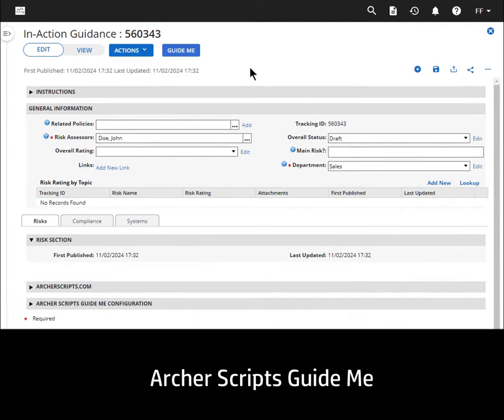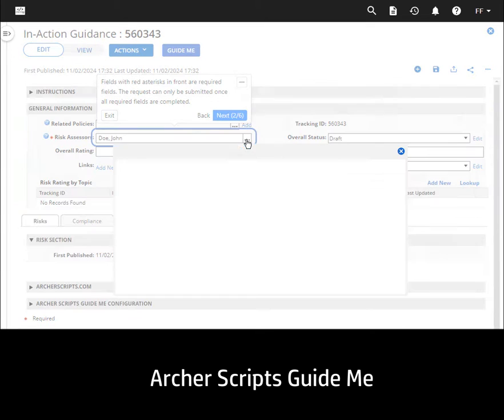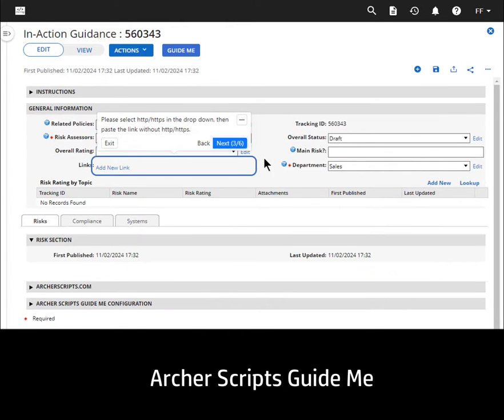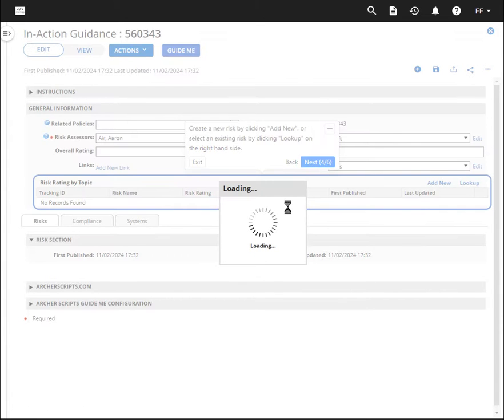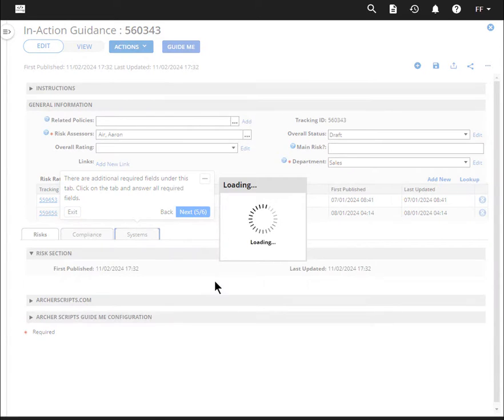Introducing one of our best sellers, the Guide Me solution, now featuring the innovative in-action guide. This allows users to fill out Archer records with step-by-step guidance as they go. This solution is a game-changer for enhancing the user experience within your organization, particularly for those new to Archer. We're confident your end users will find immense value in this feature. Let's dive into a demo.